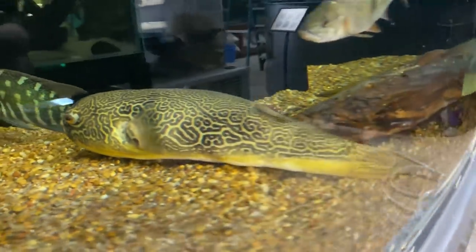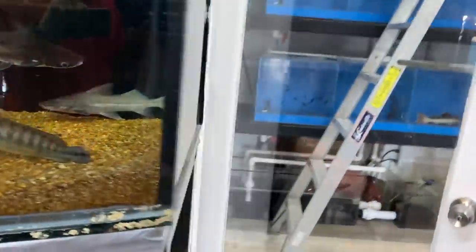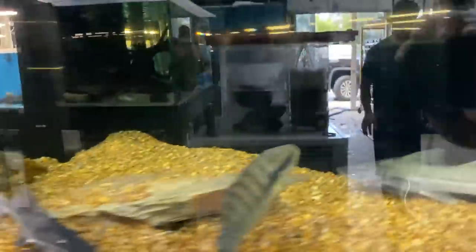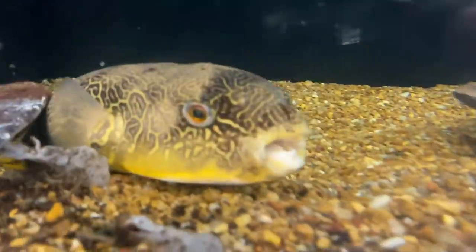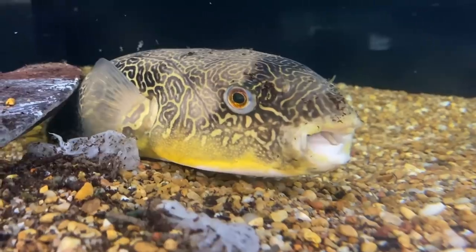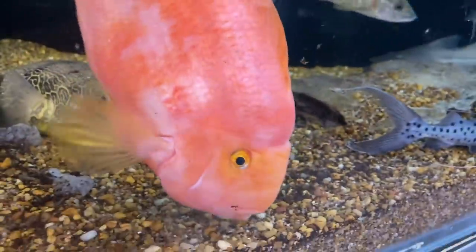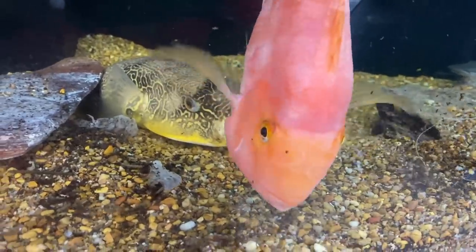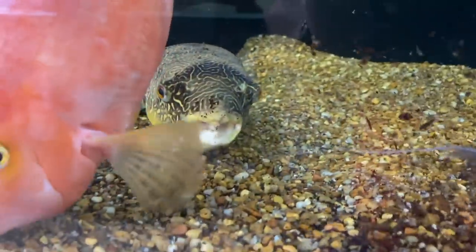MBU puffer. You can't really see because this is a bow front tank. This is a bow front tank right here, guys, and you can't really see what's going on. But nonetheless, this thing is absolutely massive. Look at this thing. Look how big this one is. It's huge. Absolutely huge. This parrot is just in the way, trying to get in the frame. Can you just keep it moving? Just go that way. Seriously? We're just trying to look at this MBU puffer.